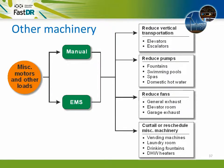Other machinery can be controlled manually or through the EMS, and the list here mentions several good candidates, such as elevators, fountains, swimming pools, garage exhaust fans, and even domestic water heaters. Cycle or shut down elevators with older motor generator sets. Reduce pumps for domestic water heater and other uses. Reduce fans for elevators and general use. Turn off all equipment not in use, including such office equipment as computers, printers, etc. Delay and reschedule dishwashing and laundry while domestic water heaters may be curtailed.